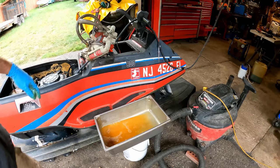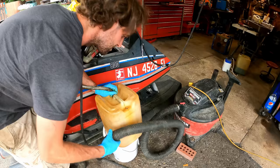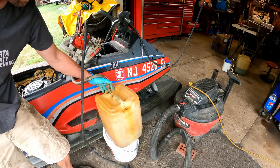Mainly wanted to be able to show you guys what it looked like, but I'm gonna go get a 5-gallon jug for that. It's chugging away. Looks like mostly water, really.